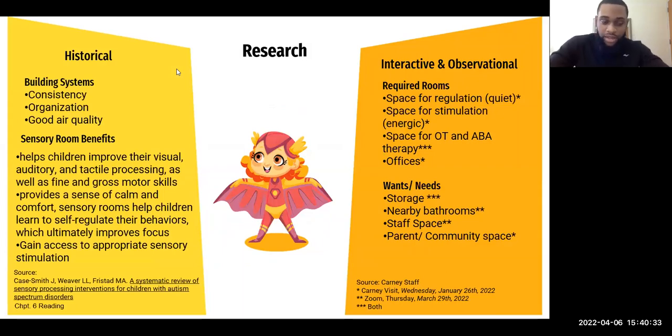Okay, so in the beginning of this, we had to do a little bit of research to find out exactly what we need to do, but also to see what is going to fit best into the space. So looking into building systems, we realized it has to be consistent, it has to be organized, it has to have good quality, and it already had those things, which is pretty good. And one of the benefits that we found looking into sensory rooms is that it helps students improve their visual and tactile processing and also just overall motor skills, and allows them to have a sense of calm and comfort. It also helps the students regulate their behaviors and just focus on improving themselves. And with this, they're also getting the appropriate stimulation in the space.